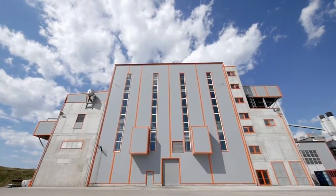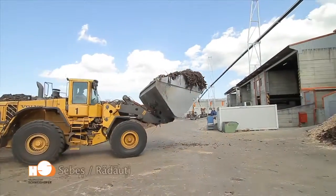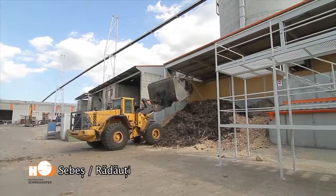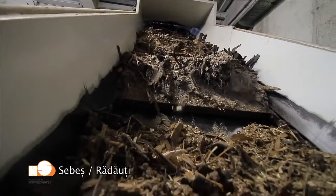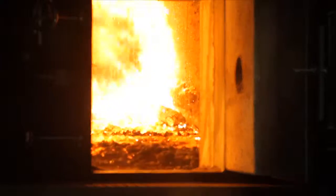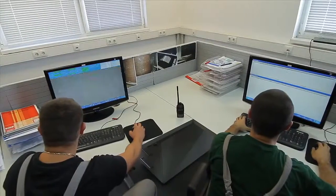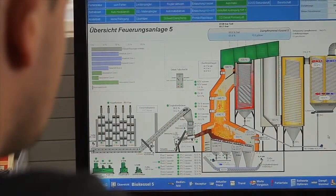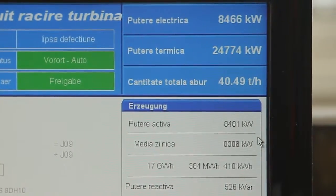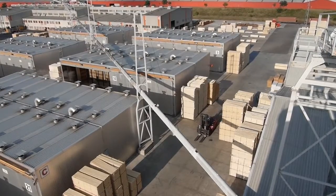For us, the future of energy production lies in renewable natural resources. In Sebeș and Radauts, we run cogeneration plants based exclusively on biomass. The electricity produced is fed into the public mains grid. This makes us one of Romania's largest green electricity suppliers. We use the heat produced to dry trimmed timber and shavings.